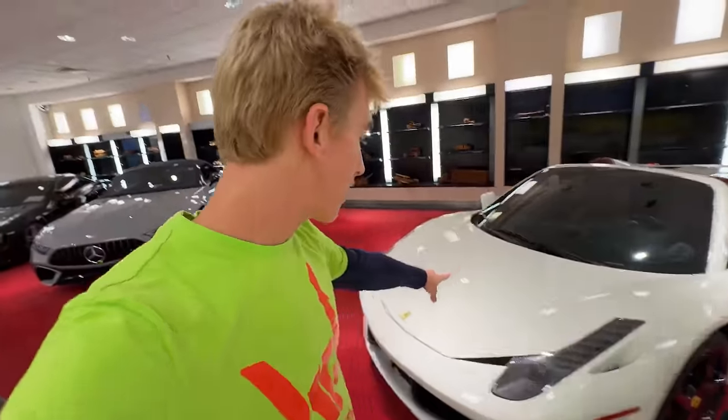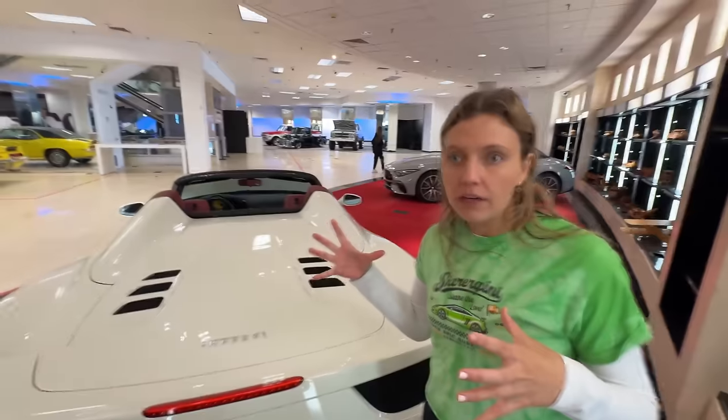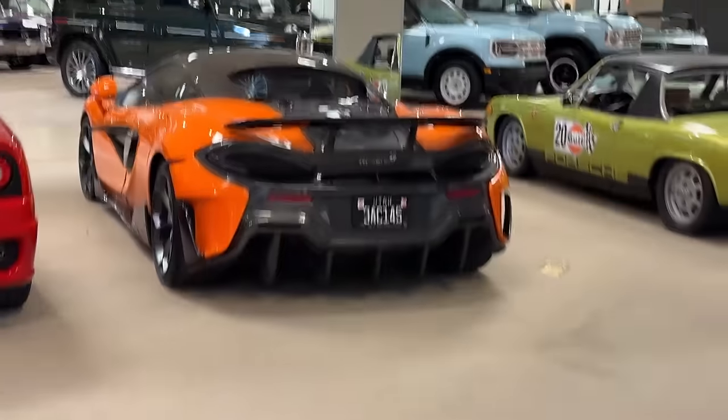Ferrari 458, these are becoming more and more rare. This white is super fresh and clean, and it's got a tri-exhaust. The body of it kind of looks like a McLaren. Oh, and speaking of my car, check this out. There we go. This is the exact car I have.